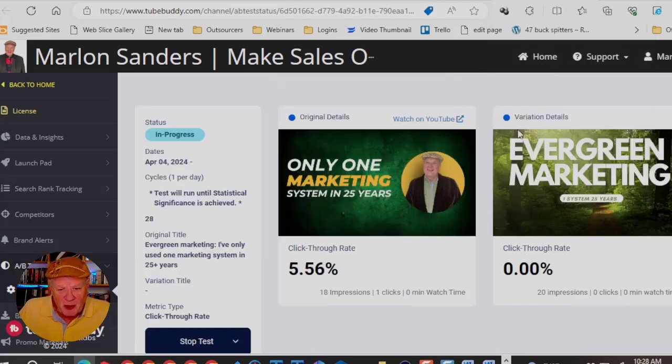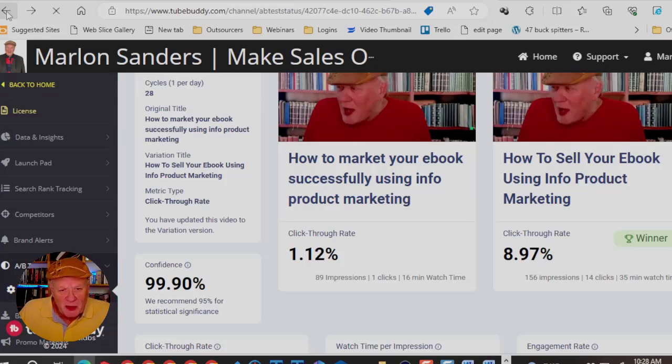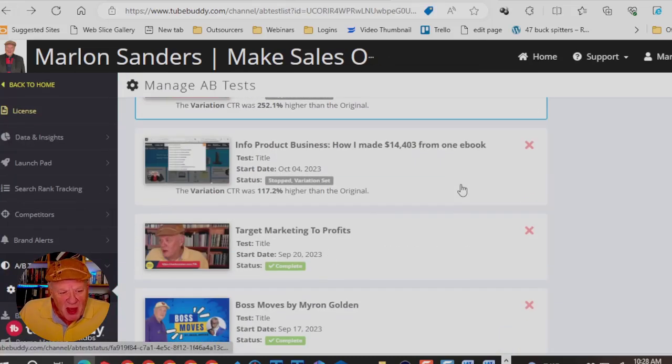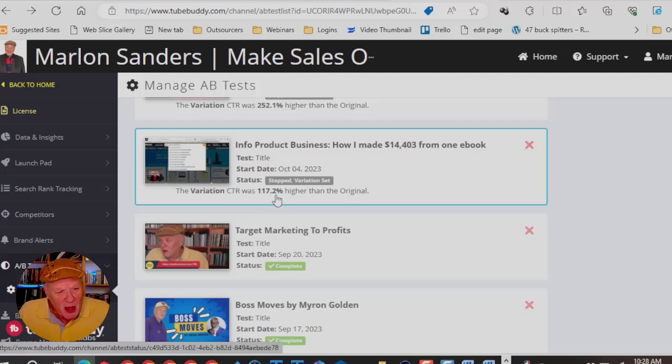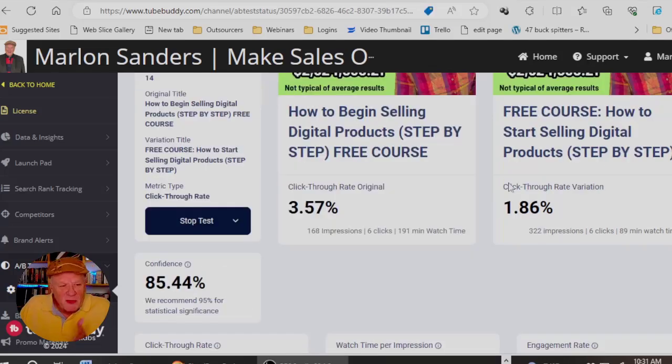And if we go through, here was one. This one won by 5.56%. And if we go through here, it's amazing the difference in some of these. This one won by 117%. And so what I do is I go through here and I systematically test these different thumbnails. So that's step number 1.